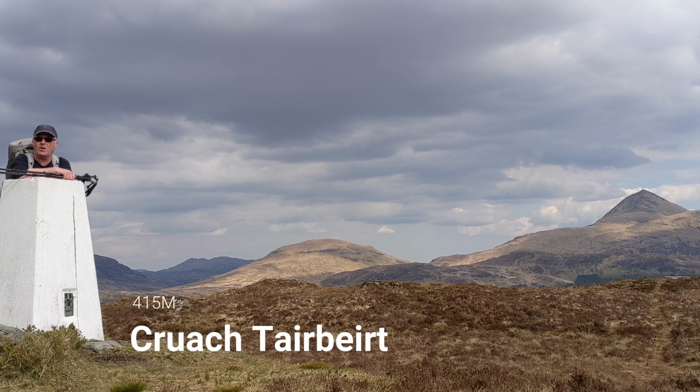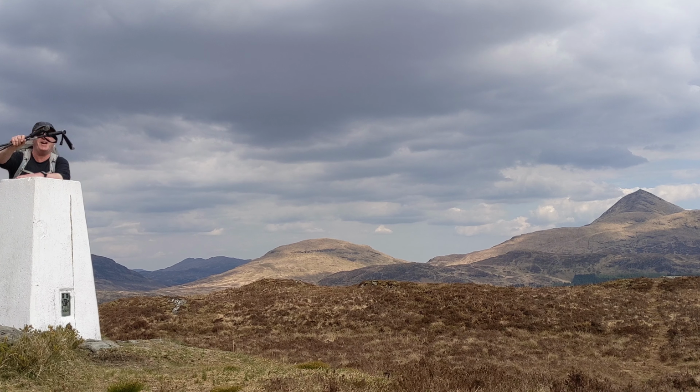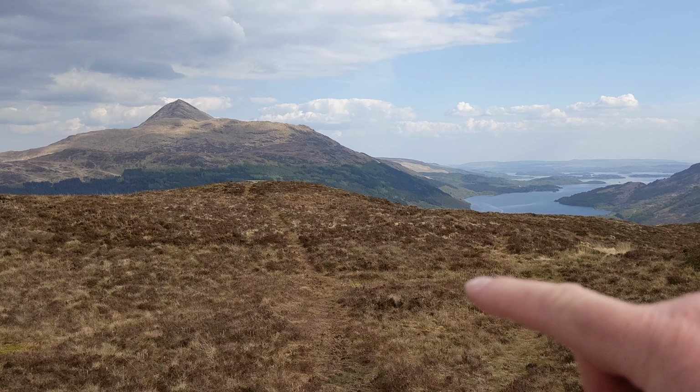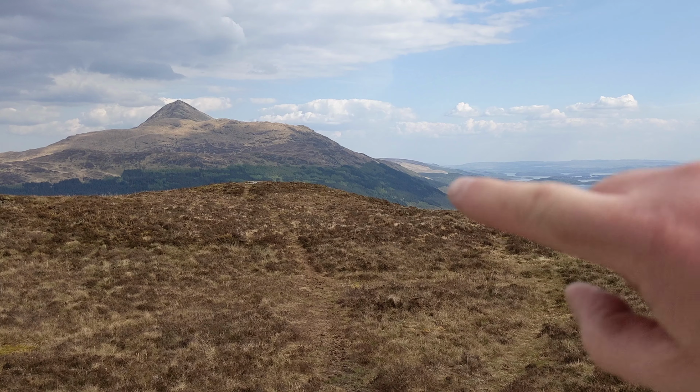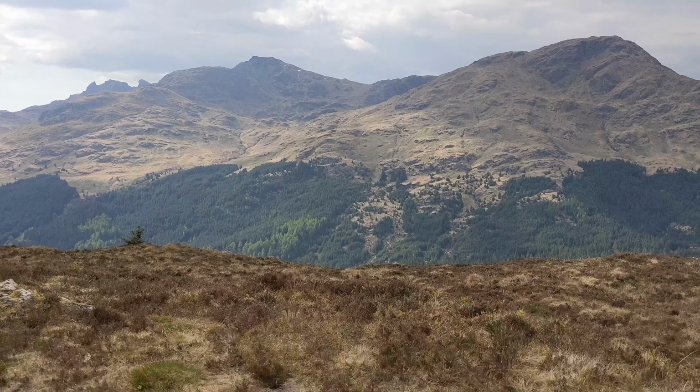Now we just need to find a spot to camp. But there's not a soul. A sign of life. I'm thinking maybe over the hill here because you'll get a nice view down Loch Lomond, but you really are spoilt for choice, and I'll show you what I mean.